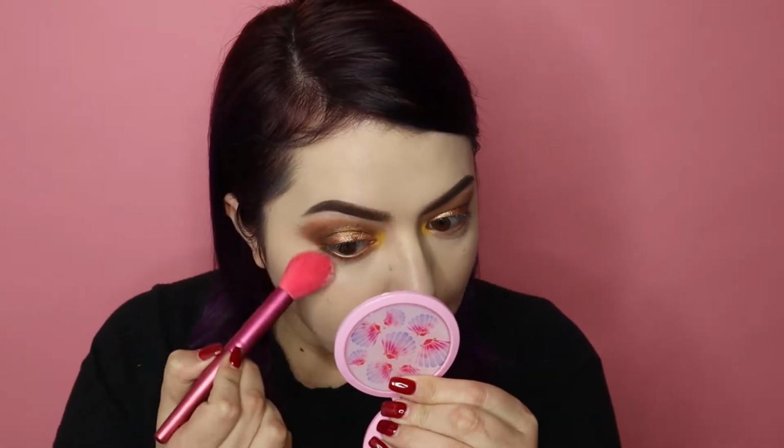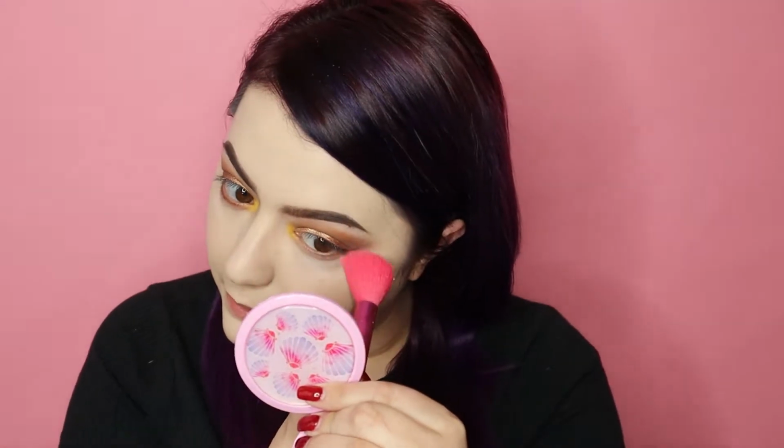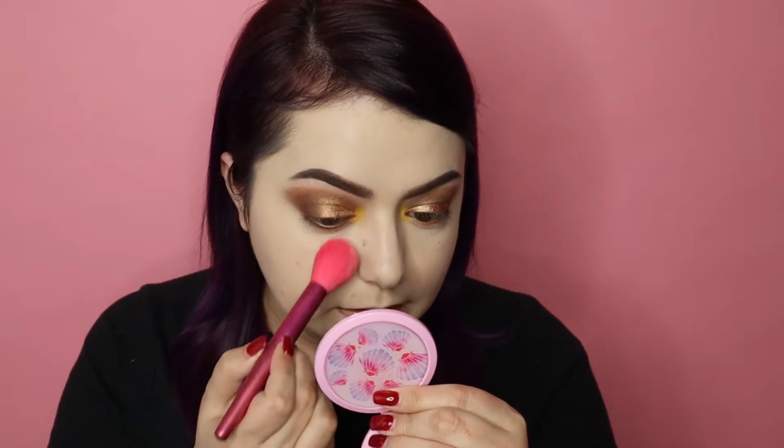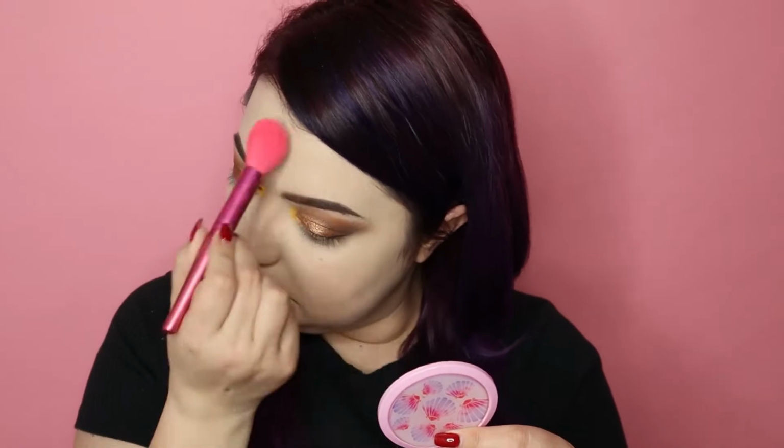So let's go ahead and get into actually applying this wherever I put it. It's right in front of me. Never mind. Oh, okay. So I'm just going to tap a little bit of that off. This brush may be a little too big for doing this, but let's see. Pretty good, at least from here everything looks pretty nice.